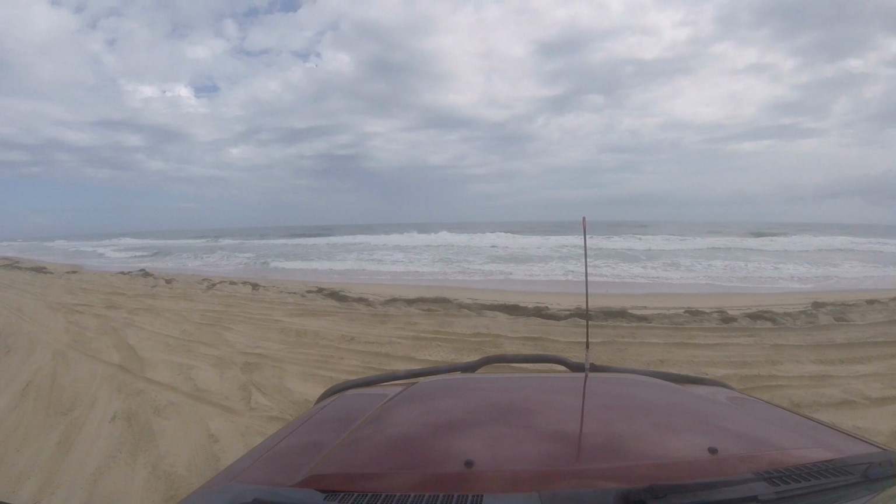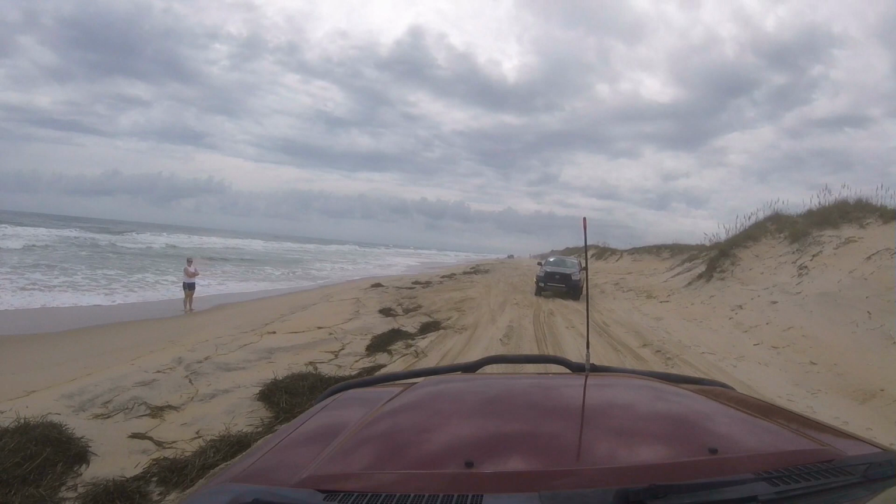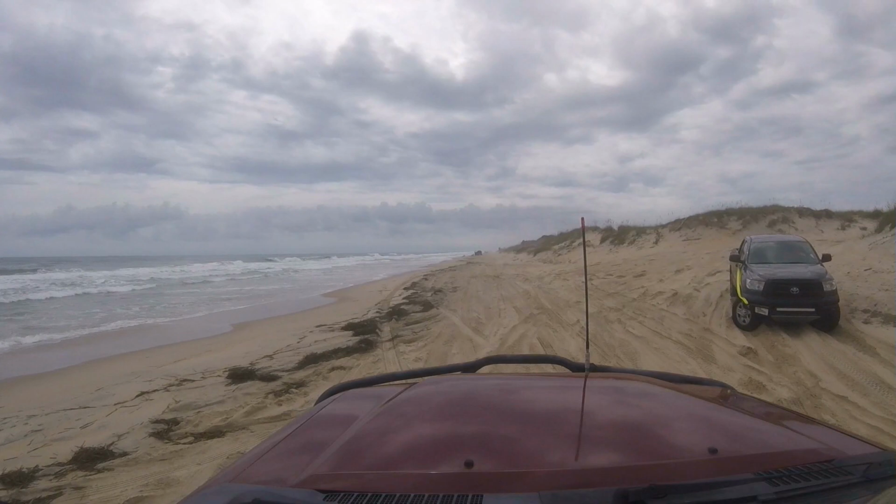Now, this is where choosing the right line is very important. So we're going to try reversing the drive tires up the dune and then using gravity to continue the momentum forward to be able to complete a three-point turn here.